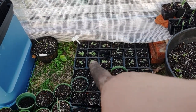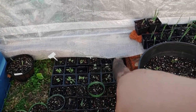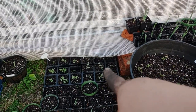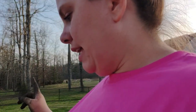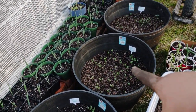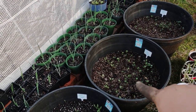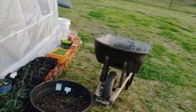And down here, these are little cabbages. These are the white cabbage, and then these are the red cabbage. Those are going to end up going in the garden bed over there at some point. And this right here, y'all look at all that. All of that is little broccoli plants. So I'm thinking I'm gonna take these and kind of line the inside of that bed.